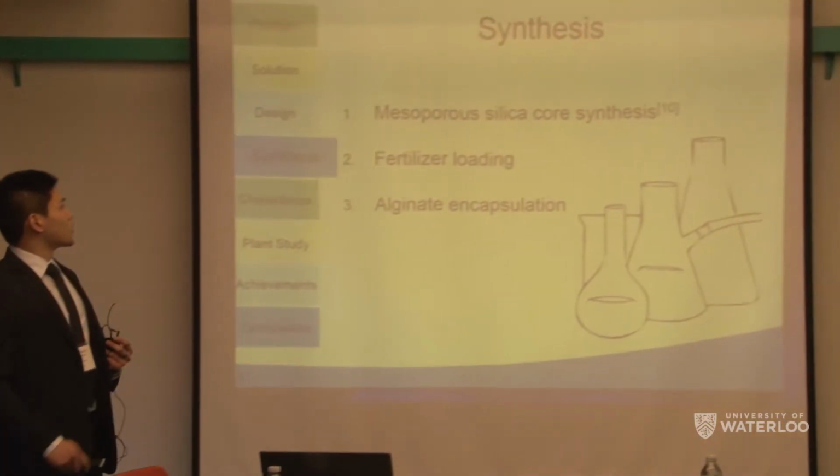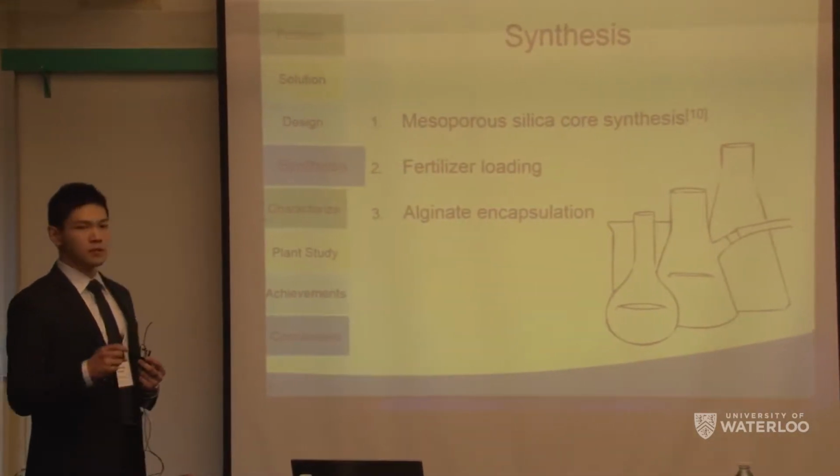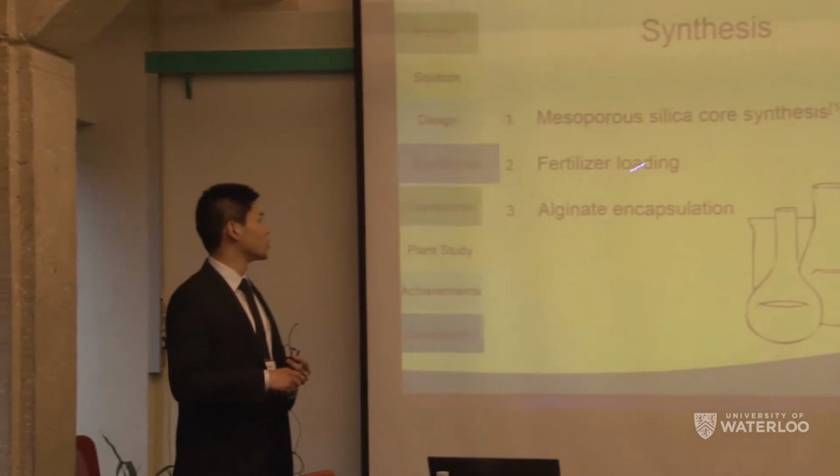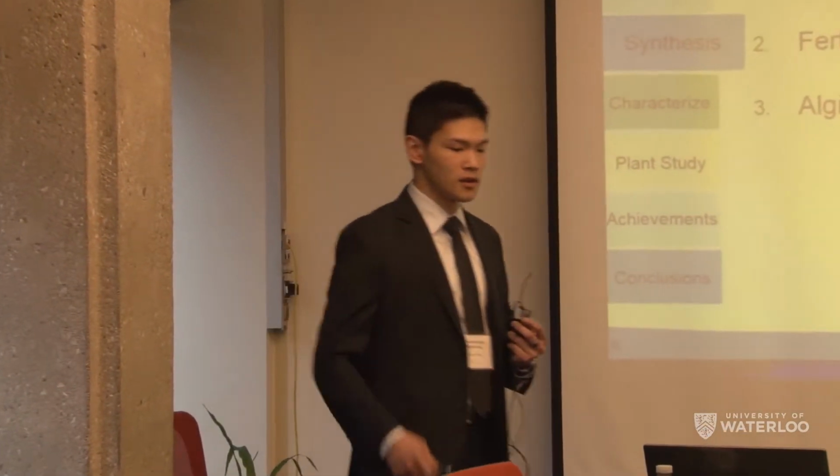So the synthesis of the particle is conducted in 3 simple steps. First, we generated the mesoporous silica pore, and then we load the fertilizer in it. Subsequently, we encapsulate it in the sodium alginate layer, as I mentioned before.